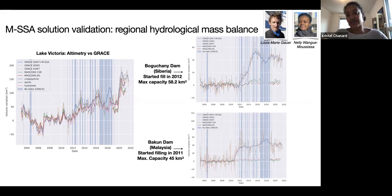Why? It's because usually the mascon solutions in those places are quite regularized and there is no a priori on the signal, because we don't know when the lake is going to be filled. And what you can see here for the Boguchany Dam in Siberia is that we retrieve a strong signal starting in 2012 when the lake started to be filled, and we retrieve the volume variation that is very close to the maximum volume of the dam.